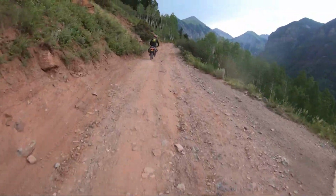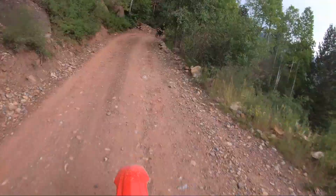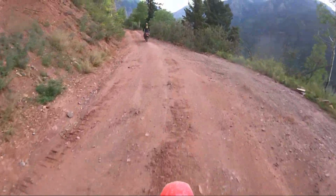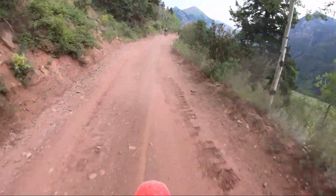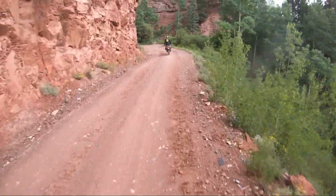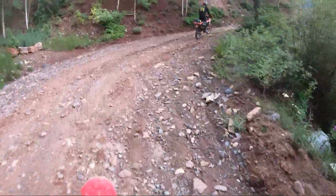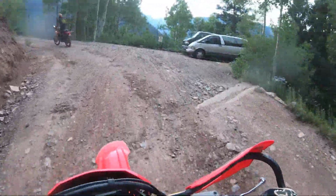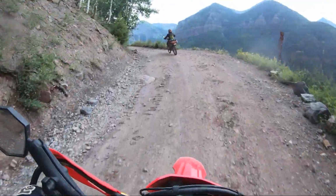All right, we are rolling up Imogene Pass, coming out of Telluride. And man, have we had a day. Holy cow. We have climbed a bunch of passes today. So we did Engineer Pass, Cinnamon Pass, a couple other little smaller passes. And then we did Black Bear Pass, which was wild. Oh yeah, it was pretty insane coming down Black Bear Pass.